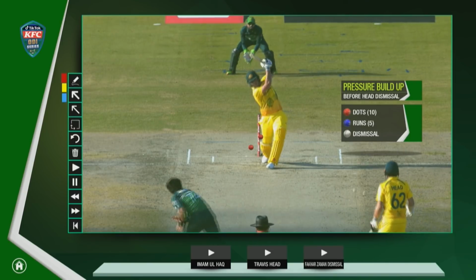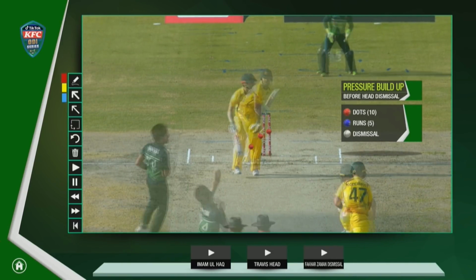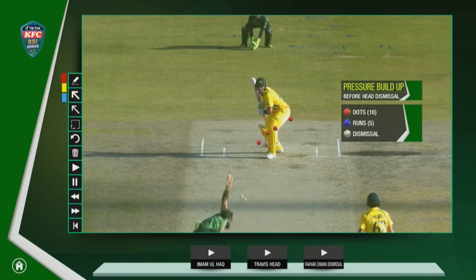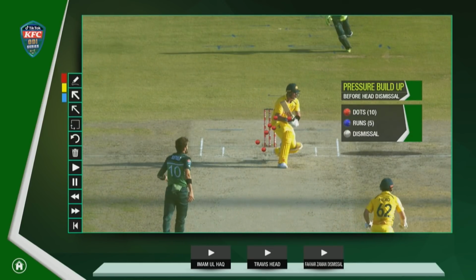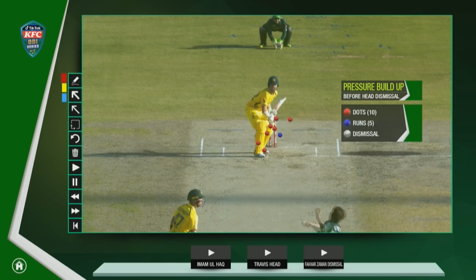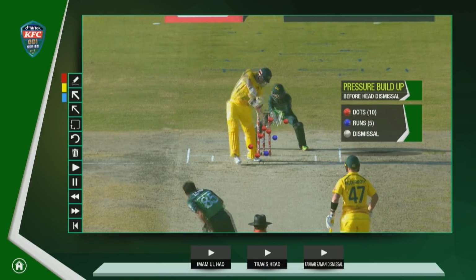This is a red ball. These are balls bowled by Wasim Jr., just keeping things nice and tight, just building pressure. This was when Travis Head was starting to go very nicely. In fact, he was playing beautifully at this stage. He was starting to warm up. And this is a freebie also. So a couple of really tight overs at this stage. A couple of runs are coming, not too many, and keeping things really tight.